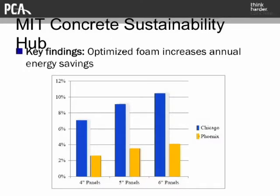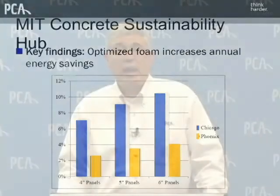The optimized foam, or the increased thickness of foam, increases annual energy savings. In Chicago, that would result in a 7% increase in annual energy savings by increasing the foam thickness to 4 inches on each side of the wall. And in cooling climates, the annual energy savings would be somewhat smaller, but still representative of an improvement over the 2.5 inch thickness of standard ICF foam construction.